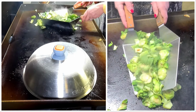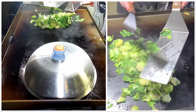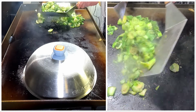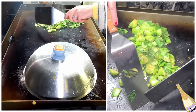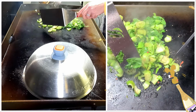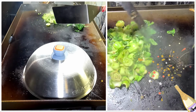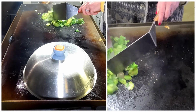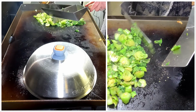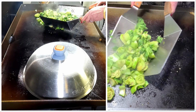I can't get over the fact that this is on low. Well, it's a great cooking surface, right? See, now the garlic and the ginger, you can smell that. Can you smell that? Oh yeah, it smells amazing. A little bit of heaven in here. So, this just keeps going. That's a beautiful color, too. Yeah, it really is.